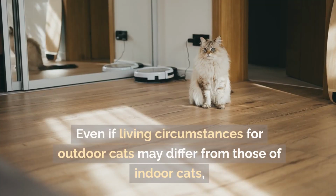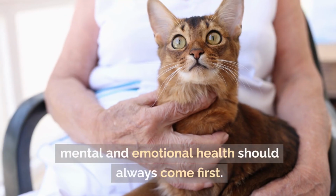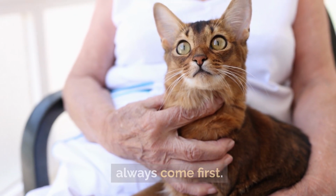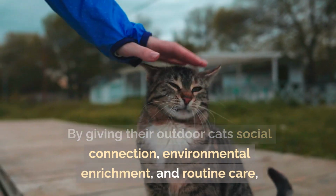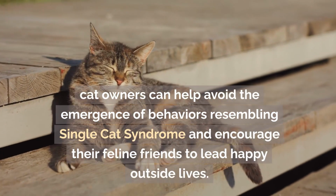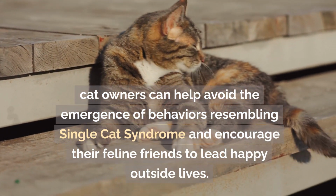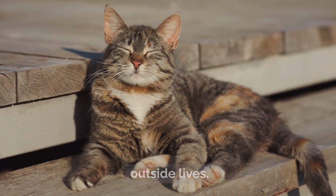Even if living circumstances for outdoor cats may differ from those of indoor cats, mental and emotional health should always come first. By giving their outdoor cats social connection, environmental enrichment, and routine care, cat owners can help avoid the emergence of behaviors resembling single cat syndrome and encourage their feline friends to lead happy outside lives.